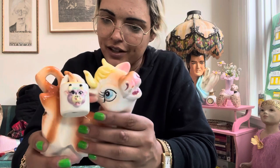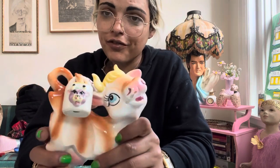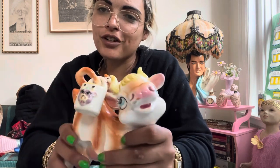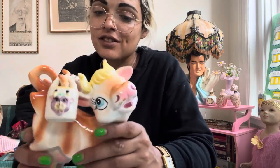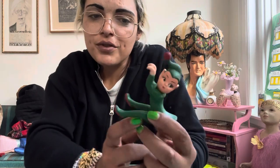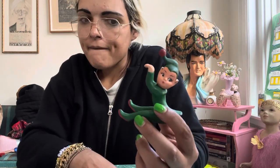Yeah, I mean, like I said, I think I'll never find it complete, but just with the purple cow salt and pepper shakers hanging on it alone and the fact that it's in such good condition, I was pretty happy with this purchase. So Hozef Originals makes these elves, right?